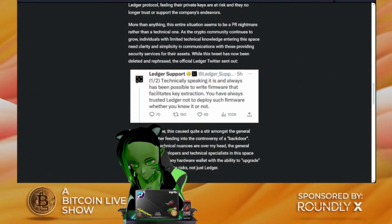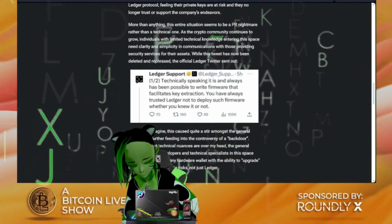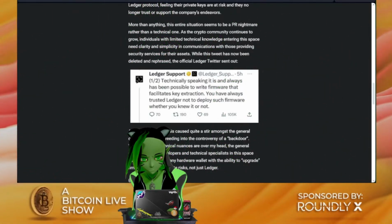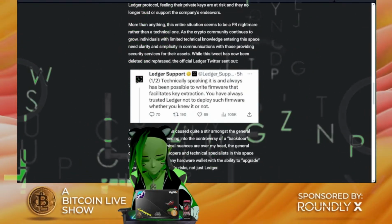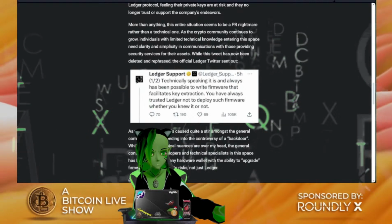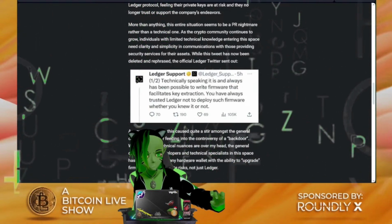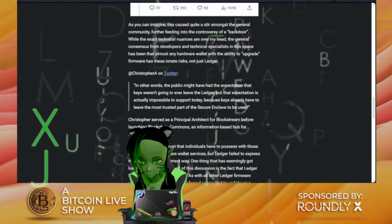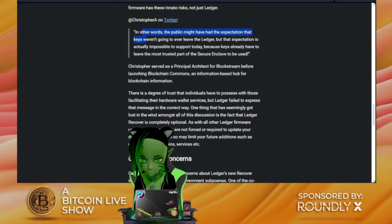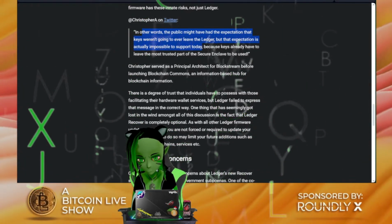And it says, technically speaking, it has been possible to write firmware that facilitates key extraction. You have always trusted Ledger to not deploy such firmware, whether you knew it or not. Ledger just admitted that the only thing you were trusting them for was to not screw you over, and then they developed something that can and is designed to screw you over. In other words, the public might have had an expectation that keys were never going to leave the Ledger, but that expectation is actually impossible to support today.